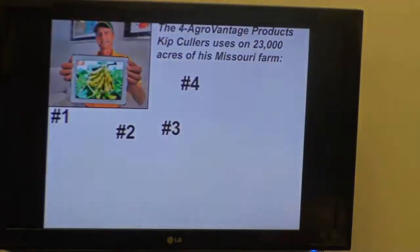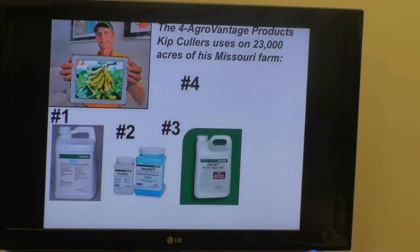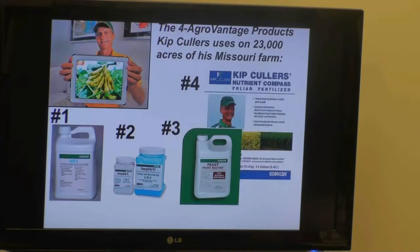And so here are Kip's 4 products that he uses on every acre of his farm, he tells me. Wex at 1 quart per acre, pre-plant, pre-emerge. He uses Amplified D or L and, of course, Magnify on soybeans. And then 6% zinc or pint of zinc on every single acre anytime he sprays glyphosate on any crop. And then, of course, he calls it a super juice, but nutrient compass is what we call it.